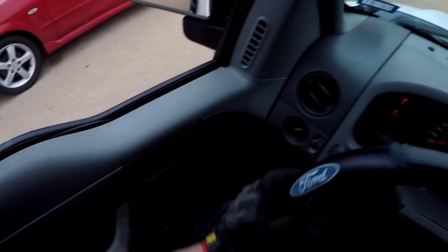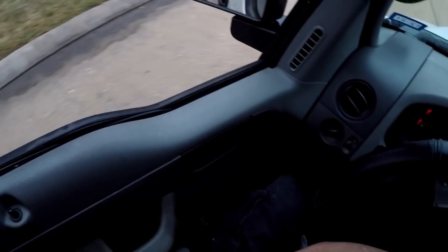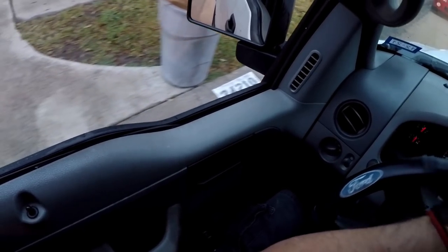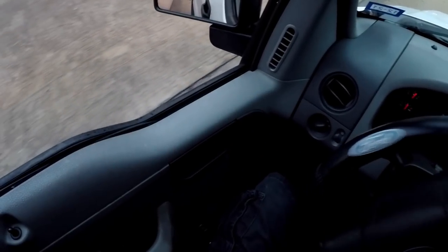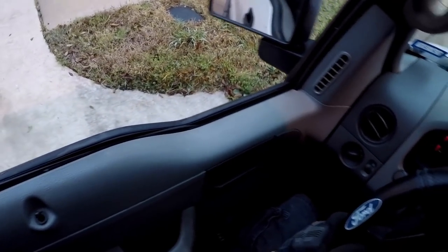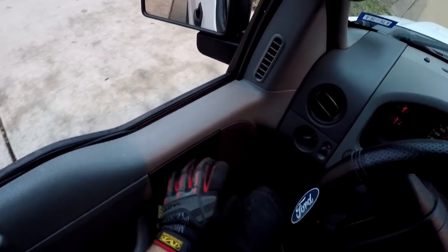Alright, alright. Doing a little curbside scavenging this morning, y'all. I seen a piece of fitness equipment back here. I say we grab it. I made some room in the back of the truck. So let's get it.